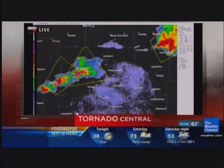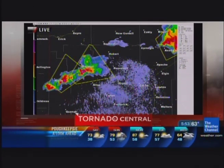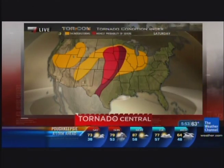So hail, we've had hail, golf ball size or larger, and some damaging winds, and a chance for tornadoes. And more to come. Let's switch gears and talk about tomorrow. Potential big tornado outbreak in through here. Let's talk about the Torcon indices you've given.